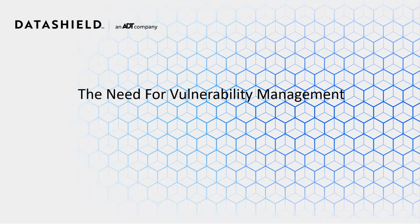Vulnerability management is probably one of the most traditional aspects of cybersecurity. It's been around the longest, and there are numerous tools in place today to help you identify vulnerabilities. And then, really where the industry has headed is really getting into the full lifecycle capabilities for vulnerability management.